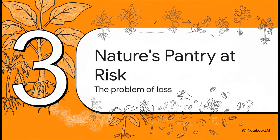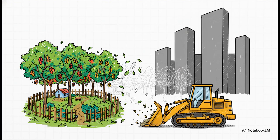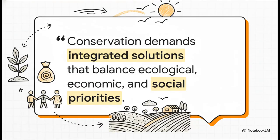So, okay, we have this unbelievable, versatile plant. Sounds great, right? Well, here's the problem. Like so many of nature's hidden gems, we're losing it. Yeah, the Jungle Jalebi tree, which used to be all over the place as a natural fence for farms, is now becoming really hard to find. As our cities get bigger and farmland gets cleared for development, this amazing piece of our agrobiodiversity is, well, it's just vanishing.